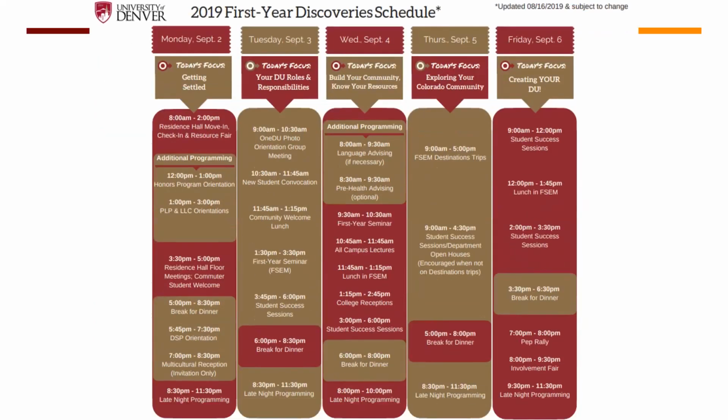All right, so next I will briefly go through the schedules for the week so you can kind of see the schedule at a glance. And any updates to these schedules will be available on du.edu/discoveries as well. But I'll start off with our first-time first-year schedule.